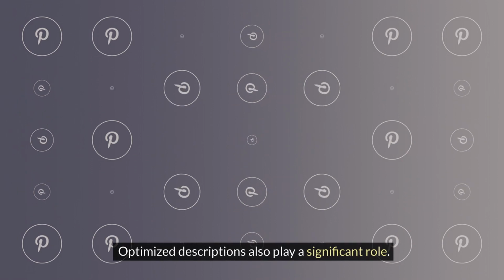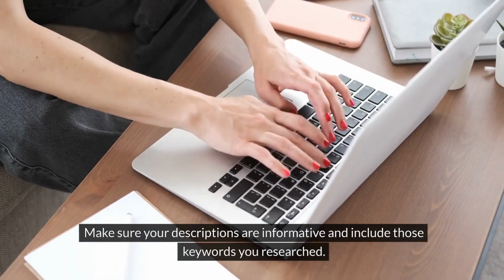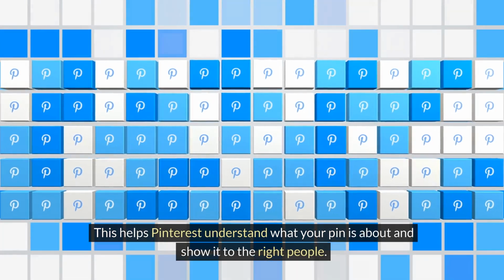Optimized descriptions also play a significant role. Make sure your descriptions are informative and include those keywords you researched. This helps Pinterest understand what your pin is about and show it to the right people.